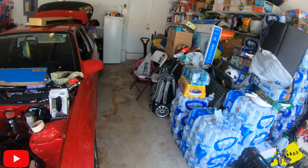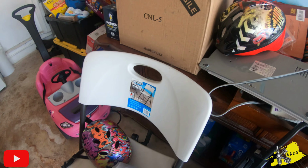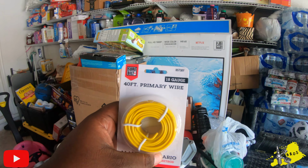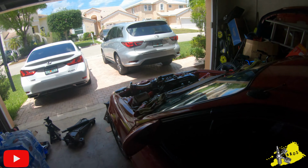So I went to AutoZone, and I got a 40 foot wire for $8. 16 gauge. Oh, 18 gauge wire. So I'm going to just use that and knock it out real quick. Let's get to it.